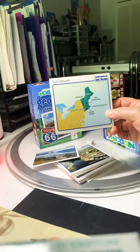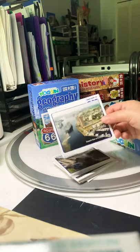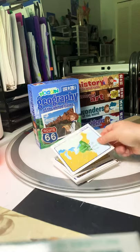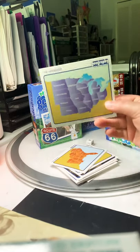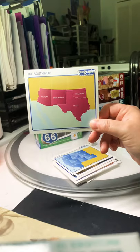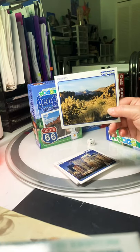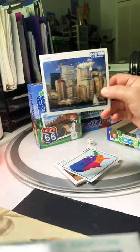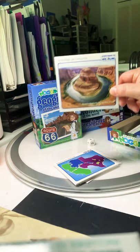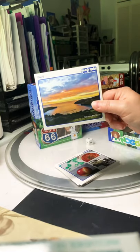All right, so then we've got New England, oceans, rivers card A, rivers card B, the Mid-Atlantic, the Midwest, the South, Southwest, and the West. We've got deserts, cities, capital cities, canyons and valleys, biggest and smallest, bays.